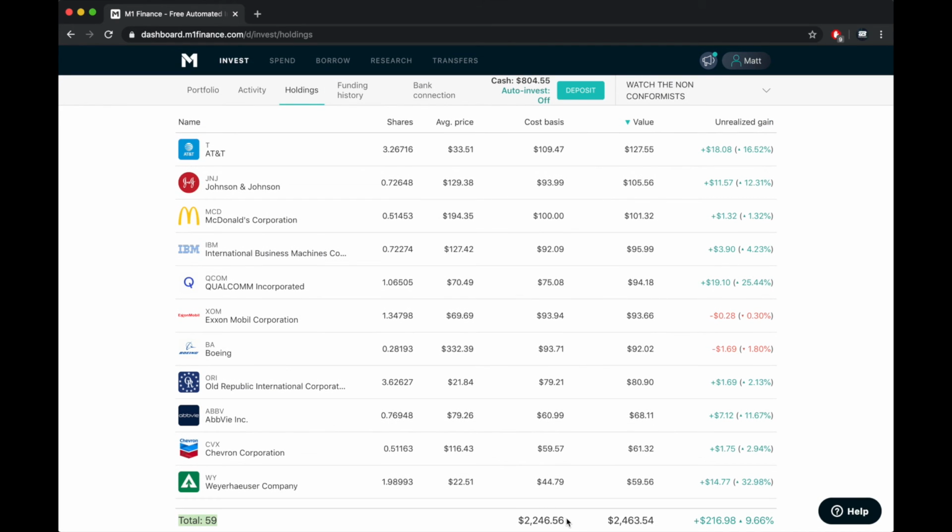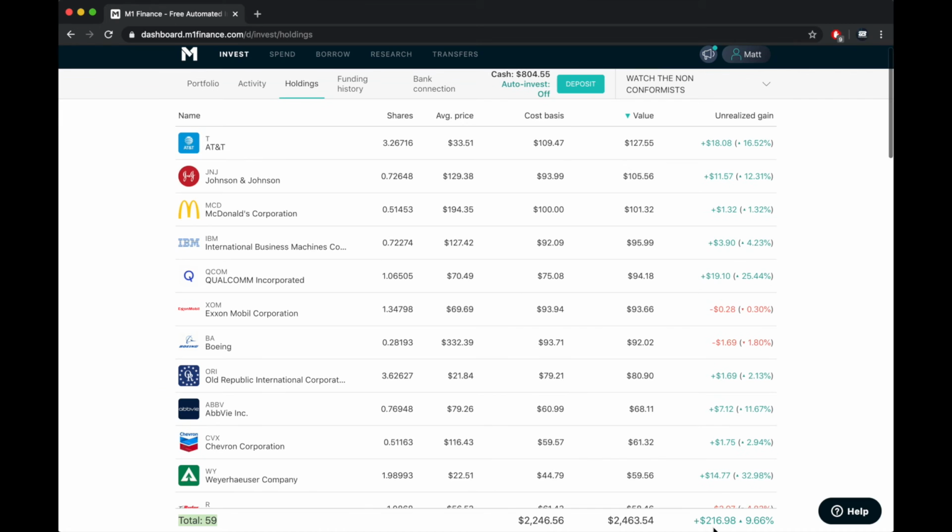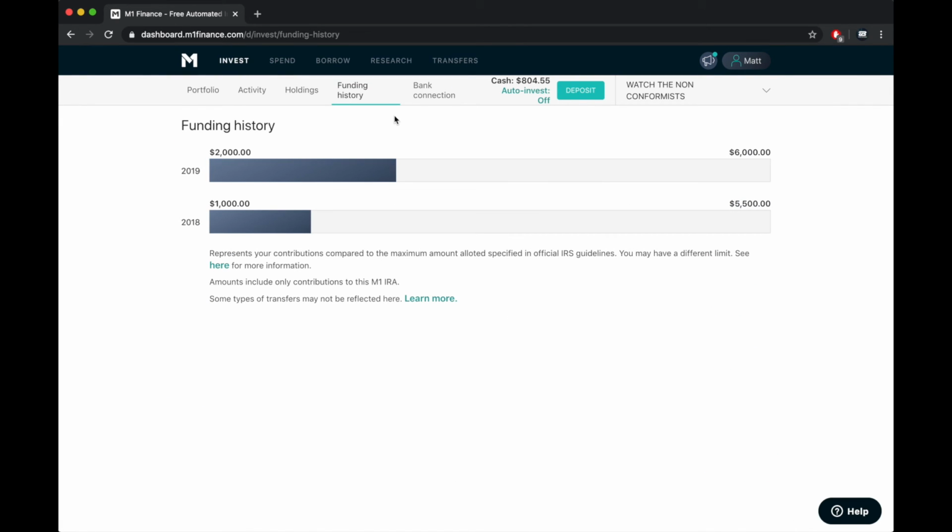My total costs here and my total unrealized gain in terms of whole dollars and percentage. Funding history is just going to show you how you are doing in comparison to the yearly limit on IRAs. So in 2019, they upped the limit by $500 from $5,500 to $6,000 of contributions being allowed. You can see I've only done $2,000 worth of that in this specific account. So this is just where you can sort of keep tabs on where you are in terms of that.